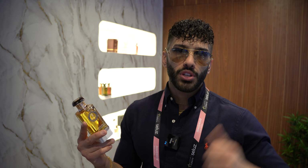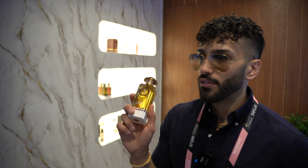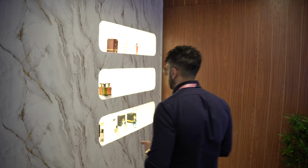Sweetened coffee, as plain and simple as that. Black coffee with a couple of shots of caramel is what caramel macchiato smells like. Very strong and very sweet. So you gotta be careful when rocking this one or spraying this one.